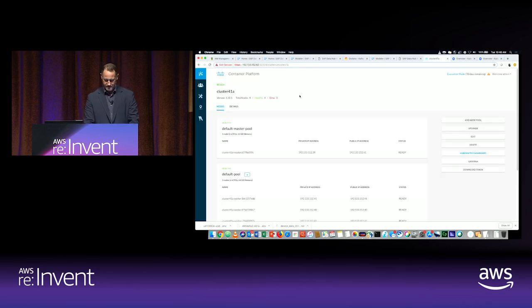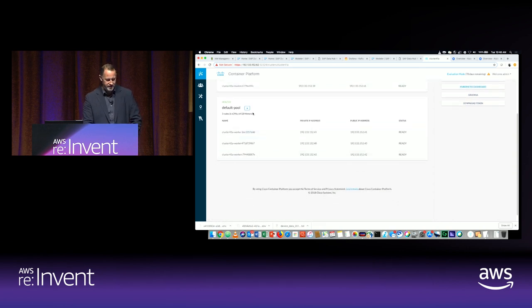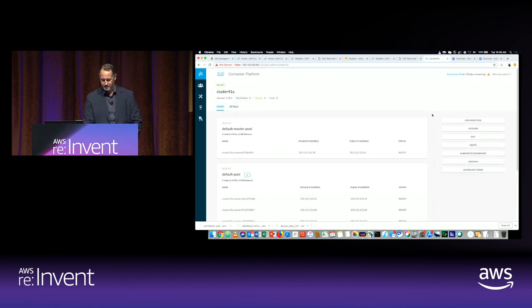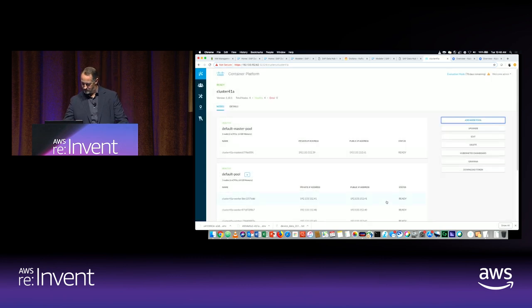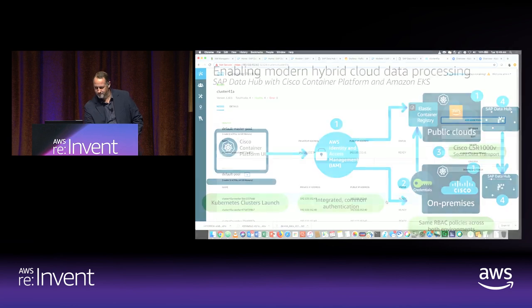A couple other things here. We showed kind of the upgrade. The health and such shows up here. We can also edit, delete clusters, modify them, add nodes, et cetera, okay? So let me flip back here real quick to another slide.